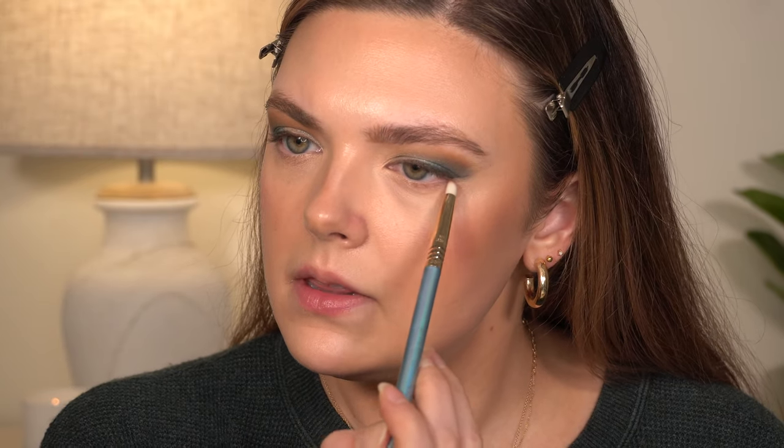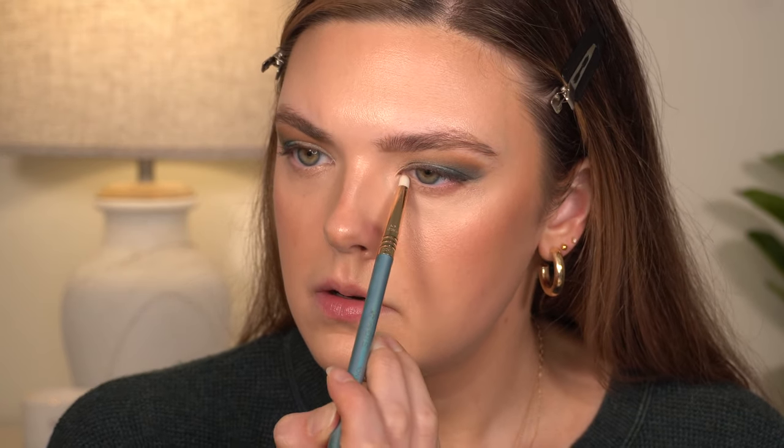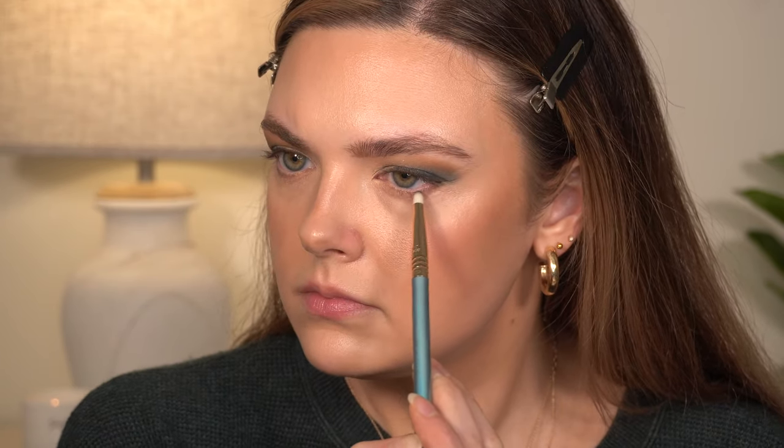So I've done pretty much all my makeup and I want to do the lower lash line now. I think I'm going to keep it pretty simple. For the lower lash line, I'm going to go into Pumpkin first, which is that transition shade we used. And I'm going to put this all along the lash line. And then I'm going to take the green Courtyard and put this on the outer half of my lower lash line. This is way far out of my comfort zone, but I kind of love it.